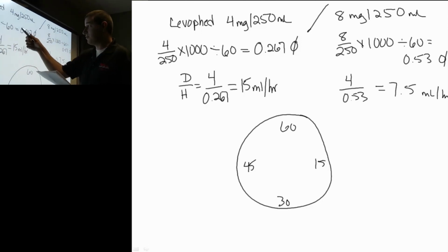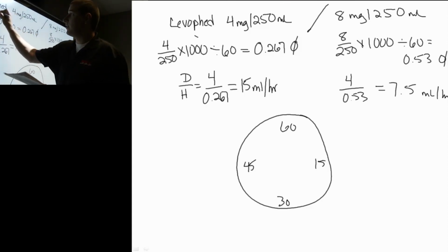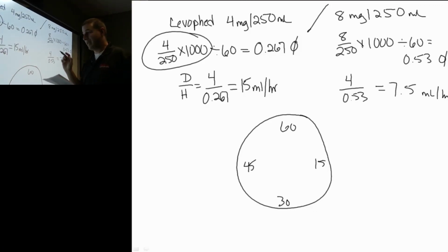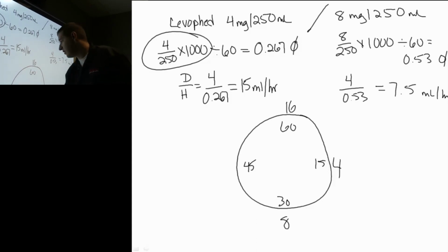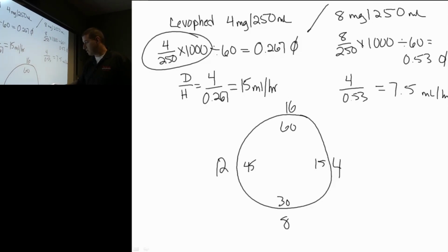So we need to figure out what our concentration is to go on the outside of the clock. When we did this initial part of the calculation up here, the 4 divided by 250 times 1,000, we should hopefully be getting 16. So again, 16 is what's going to go at the top, 8 at the bottom, 4 on the side, and 12 over here. So if you want to run this infusion of Levophed at this particular concentration for your 4 and 250, and you want to run it at 4 mics a minute, your 4 mics a minute will be right here at 15 mLs.